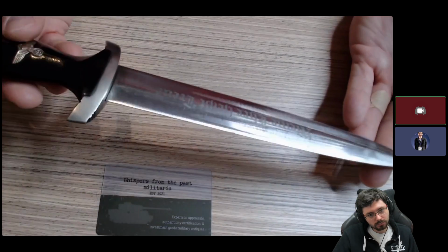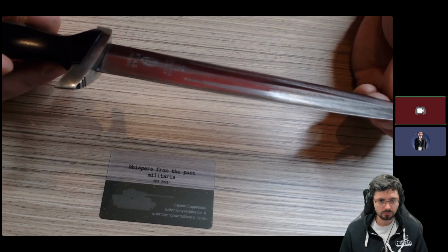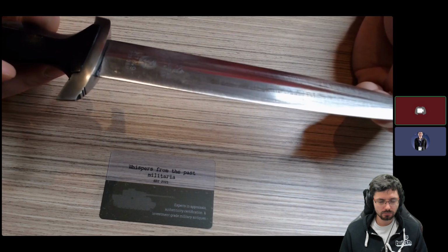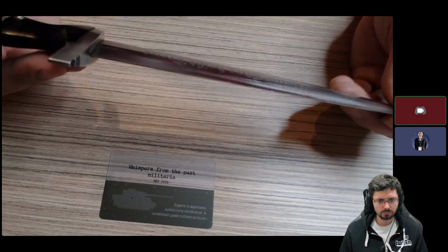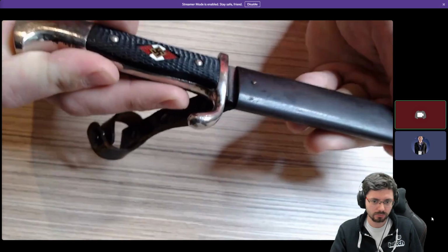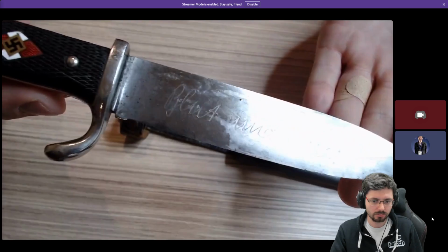So this is an original SS dagger. It wouldn't be unusual for a piece like this to attract around, I would say, the 6,000 to 8,000 euro mark. So over here, we've got a blade with a motto.